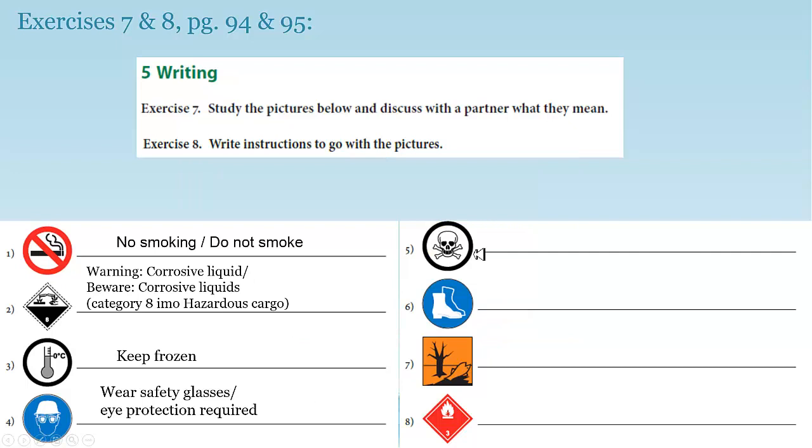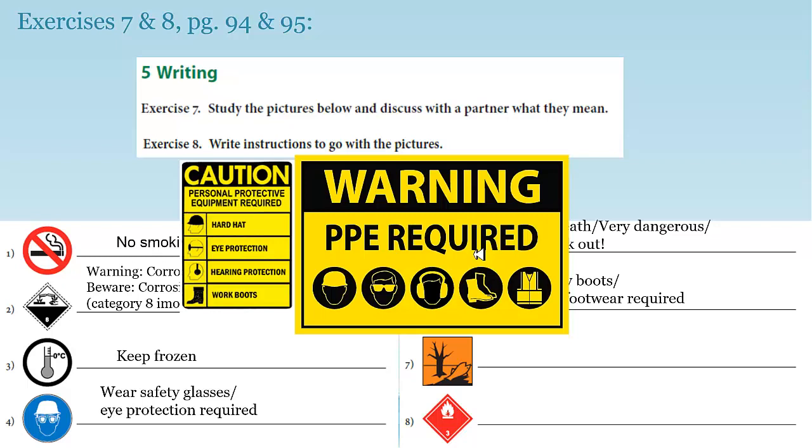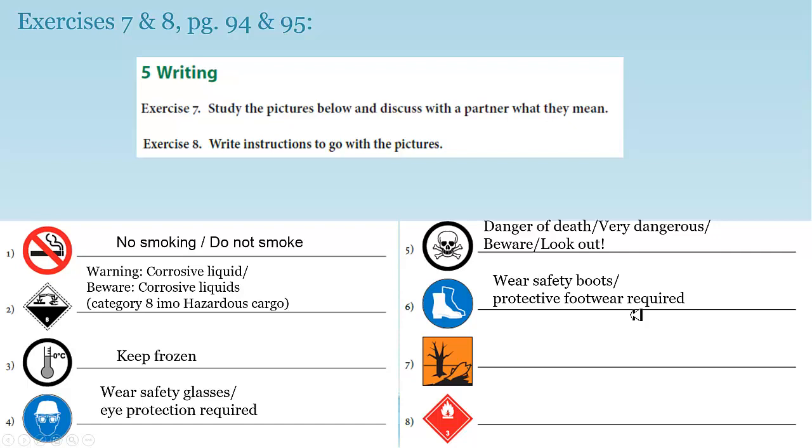And here is a universal sign, and no, it does not mean pirates, I'm sorry. It talks about danger of death, or you could say very dangerous, beware, look out, but the skull and crossbones is the universal sign for very dangerous, beware. So again, the blue sign with the boots, wear safety boots or protective footwear required. Generally, again, we're talking about PPE. Personal protective equipment. And then you can see down in this number 7, you see a tree withering away, a fish dead. Well, that could be, what do you think? Well, contamination, danger, caution, or environmental hazard, take care, might be the one.